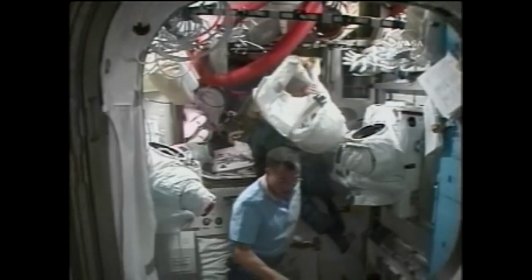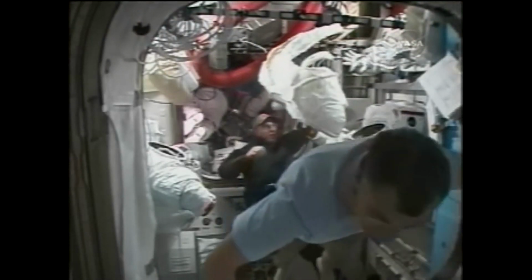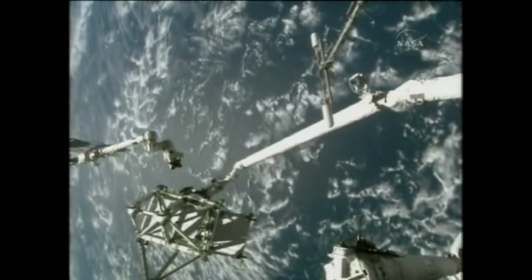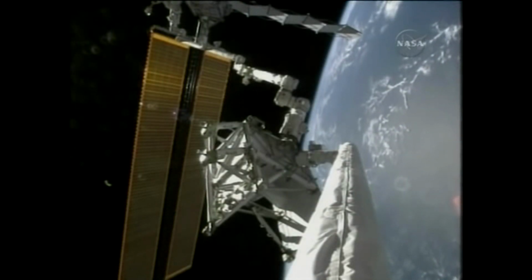After we said our hellos, it was time to kind of get ready to do the rest of the day's work, getting ready for the next day's spacewalk. And also, Tracy and Scorch here, Charlie Hobaugh, were getting ready to hand off S5 to start the next day's activities. You see that here in the video.